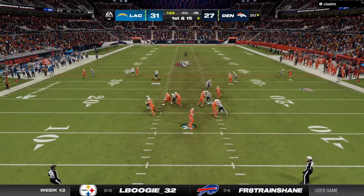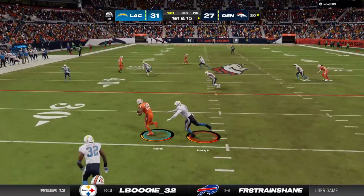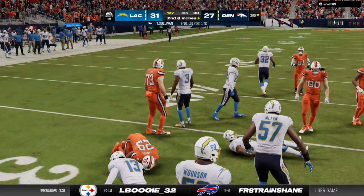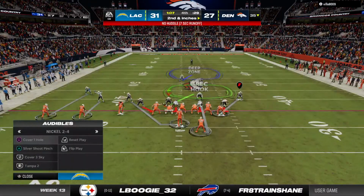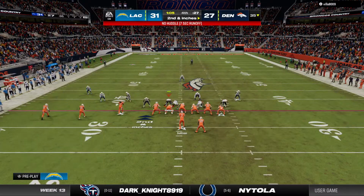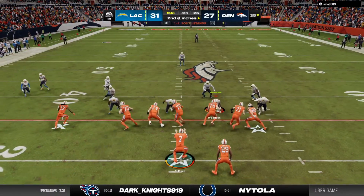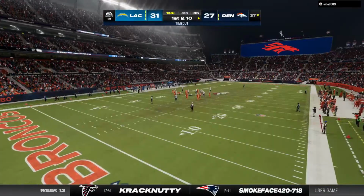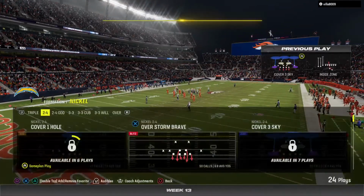He'll look to throw. Now he'll dump it underneath to his running back, complete. And he's able to take this one up to the 35-yard line. Now second down and a few inches. Now a handoff up the middle. He'll be brought down right around the 37.